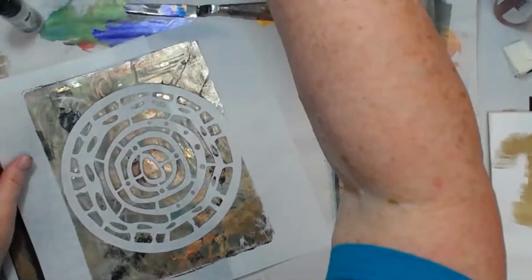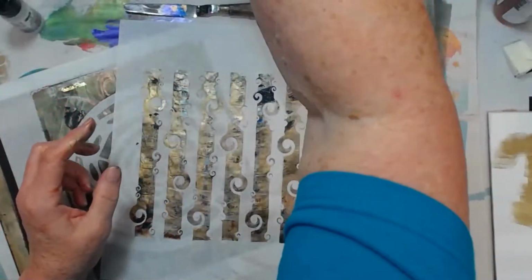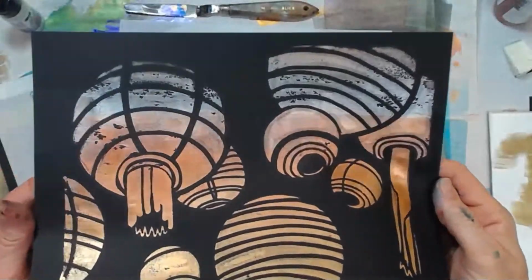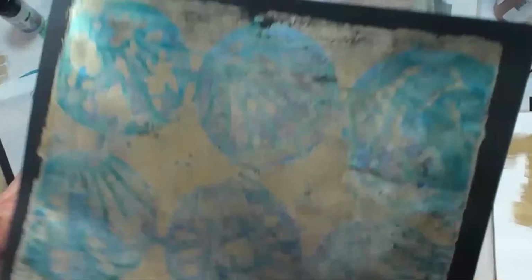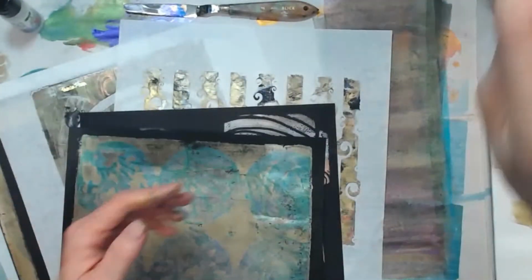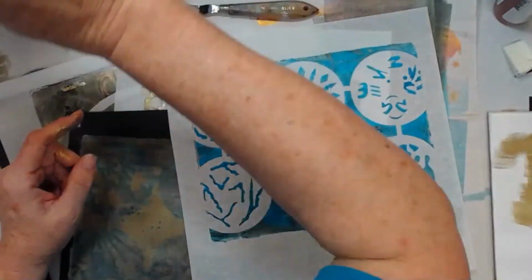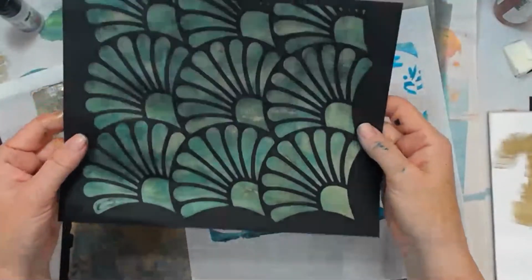You can't hate it. This was one of the iStencils. KP's paper lanterns. I love that. This is one of Joan's on a cleanup print. That's the one I just pounced through, which was this stencil. All right. Here's that fan design.